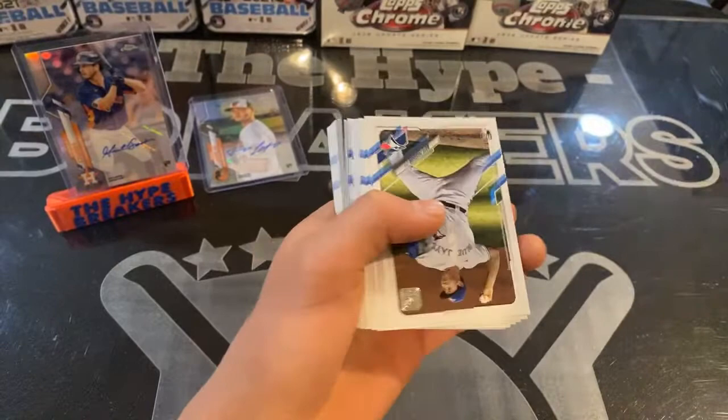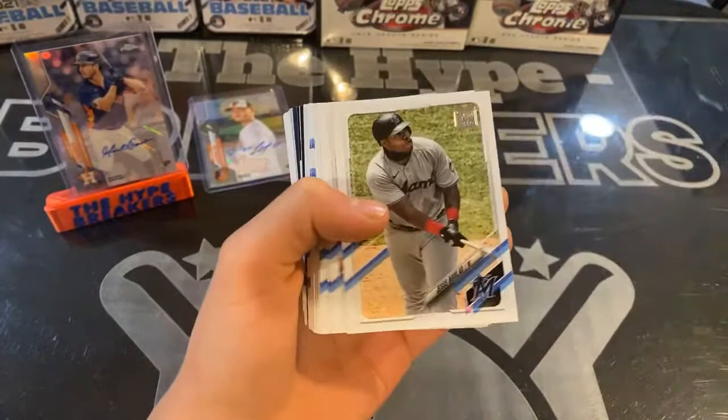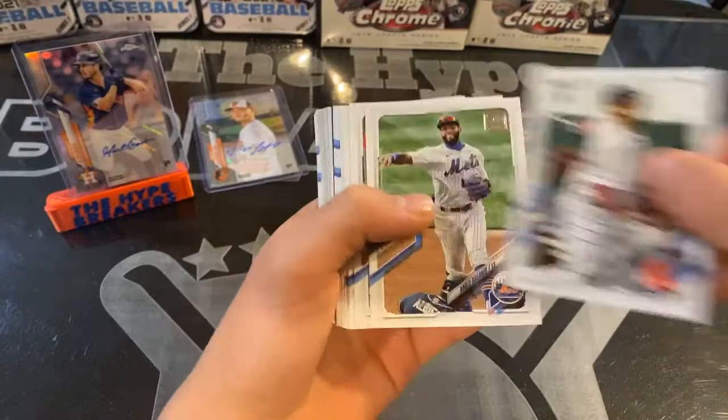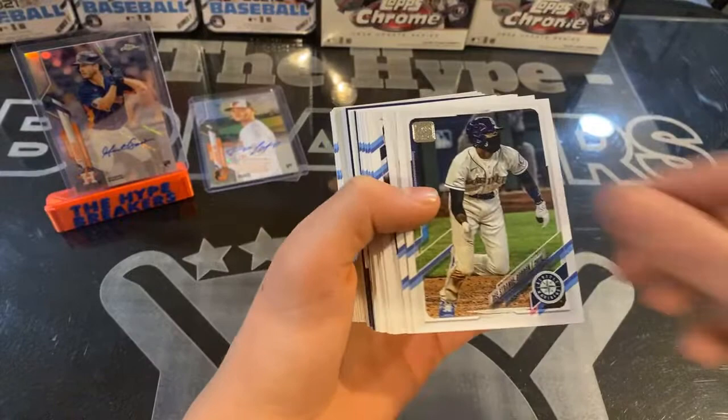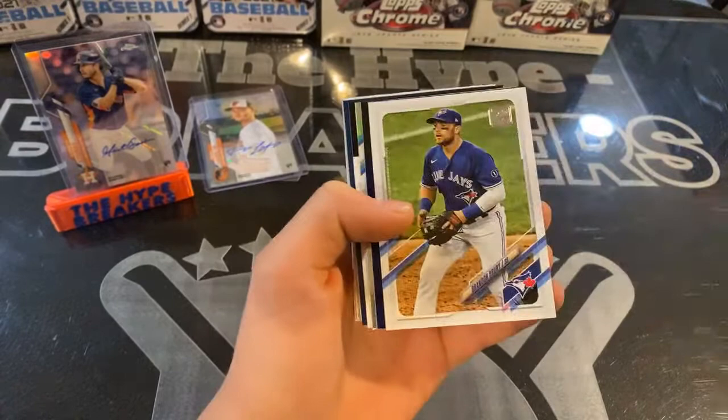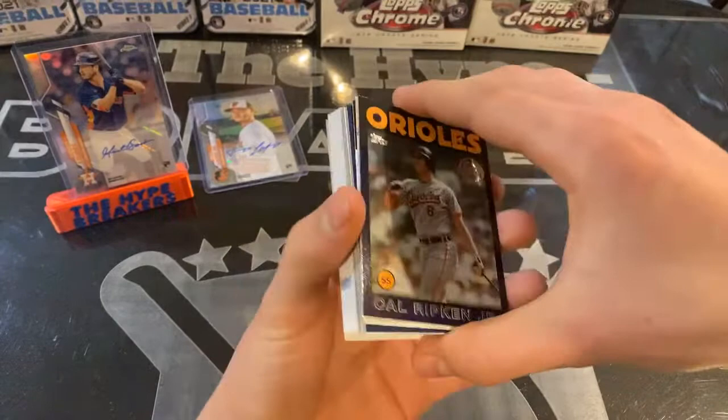Nate Pearson, rookie for the Toronto Blue Jays, Vladimir Guerrero Jr., Jesus Aguilar, Odorizzi, Bryce Harper for the Phillies, Kirby Yates, followed by Evan Longoria, Miles Mikolas, J.D. Martinez, Amed Rosario, Hector Neris, Bader, Dee Strange-Gordon, and Gleyber Torres, Josh Donaldson for the Twins, Garcia, Franco, Gonsolin, followed by a rookie of Luis Patiño and Brandon Drury, followed by a Cal Ripken Jr. blue parallel for the Baltimore Orioles.